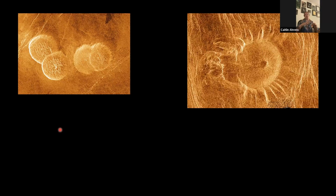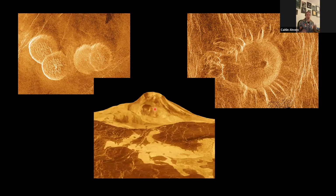Now, if the pancakes get too big, and I mean you really did not skimp on the flour and butter with these things, the pancake actually squishes down into the surface and fractures the surface. And so bigger pancakes turn into ticks. You've got a pancake in the center, and then all these fractures happen around the pancake. We call them ticks because it looks like little creepy insect legs coming out of it. And then this is Maat Mons. Maat Mons is considered the relatively largest shield-ish volcano on Venus.